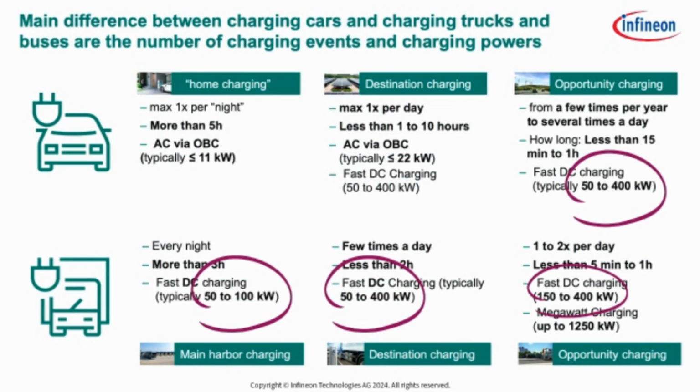And we differentiate basically between the different stages of charging. For example, in home or harbor charging, we can charge up to 100 kilowatt because the time for charging is not critical. Moving to the middle, where destination charging, we need much more power because charging time is typically super critical. We have less than 2 hours parking time where charge needs to be completed.